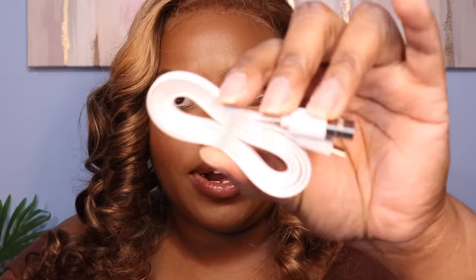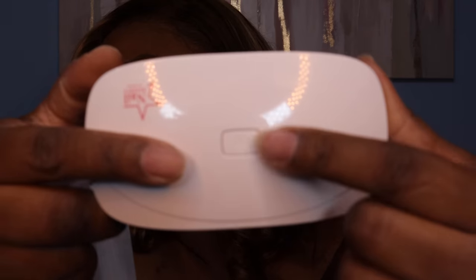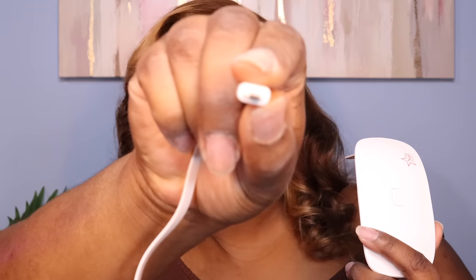They looking good. All of our nails are prepped. This is a cute little set. It comes with the USB cord and it has some instructions. And oh, look, you pop it out with the power button at the top. Oh my gosh, that's so cute. Plug it over here, it's a micro USB. Okay, we're gonna go ahead and put the base on, you guys.